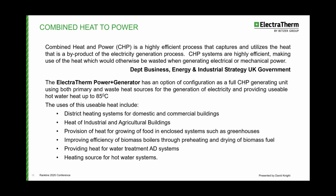Now, the Electratherm Power Plus generator has an option for configuration as a full CHP generating unit, using heat from both primary and waste heat sources for the generation of electricity and providing usable hot water heat up to 85 degrees Celsius. The use of this usable heat includes district heating systems for domestic and commercial buildings, heat for industrial and agricultural buildings. So if you have a chook house, you can keep it warm in winter.